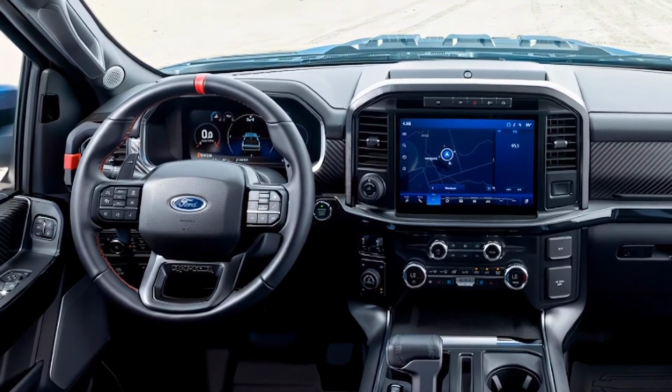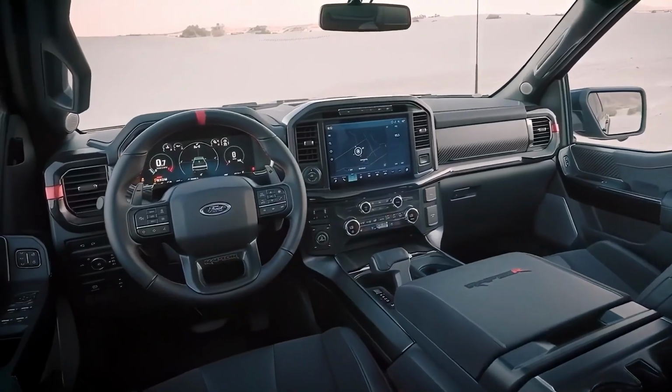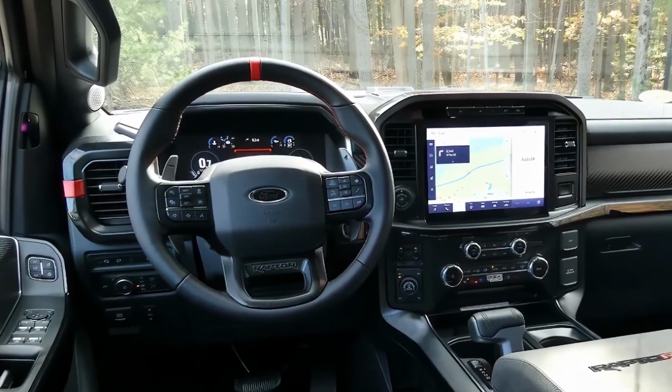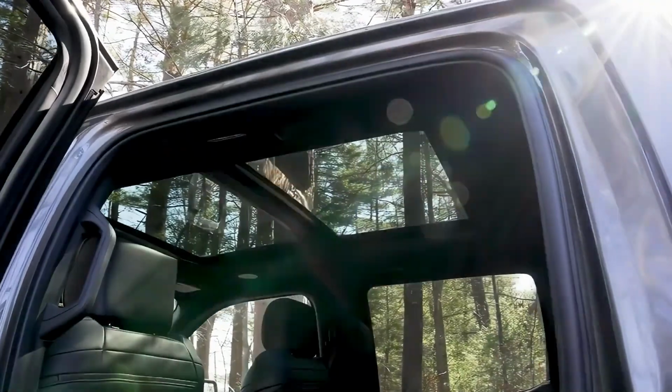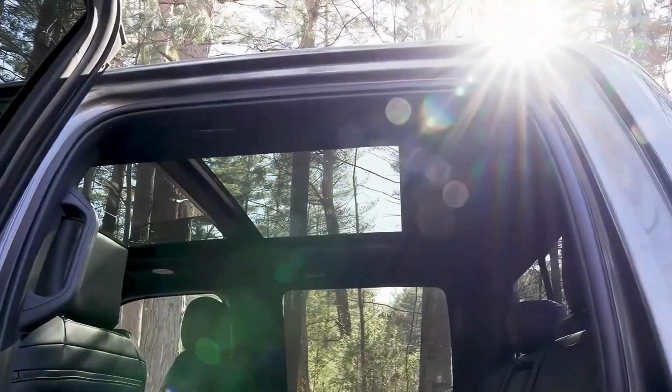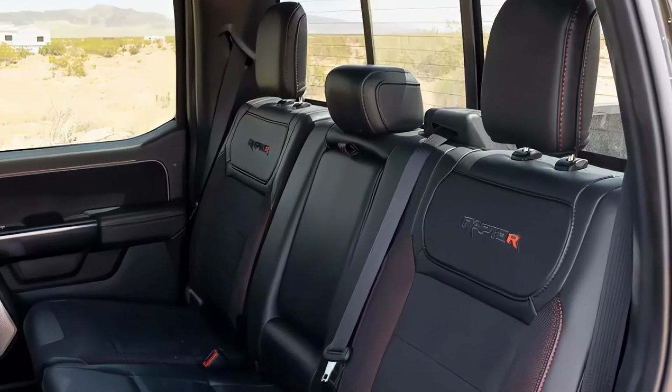Ford's Sync 4 infotainment system is on board with a 12-inch touchscreen, Apple CarPlay, Android Auto, and a 360-degree camera system that lets you see all the things you're about to dominate. There's no external keypad anymore, RIP old-school Ford fans, but the tech inside is smarter and more connected than ever.